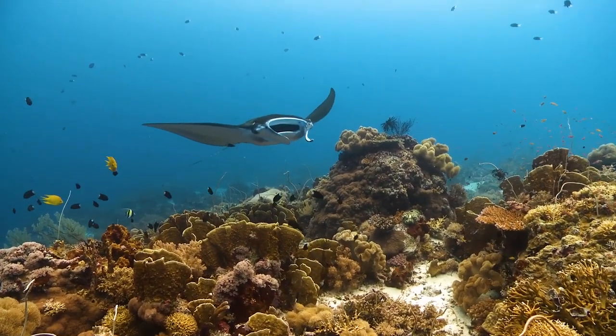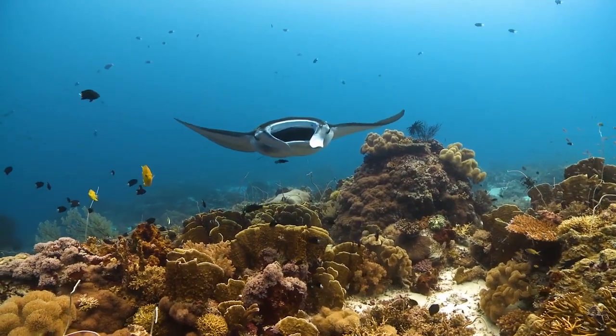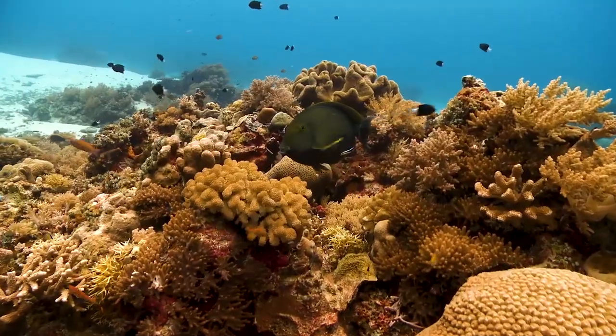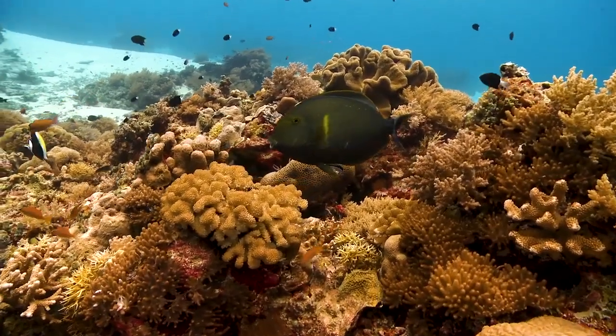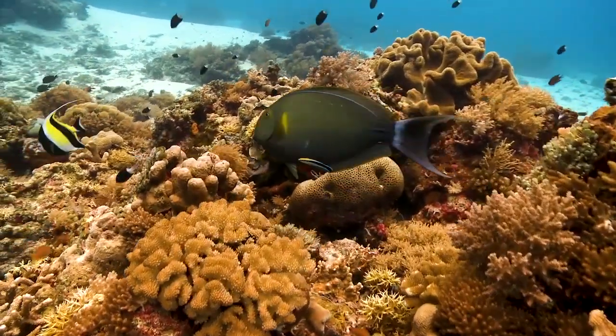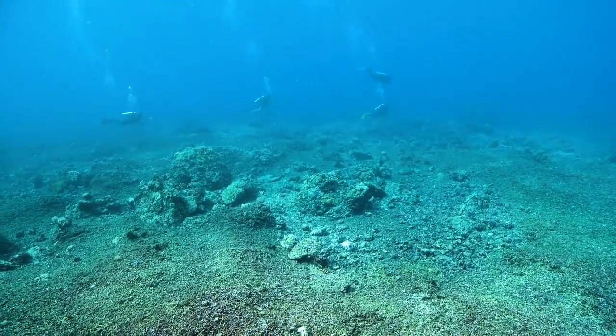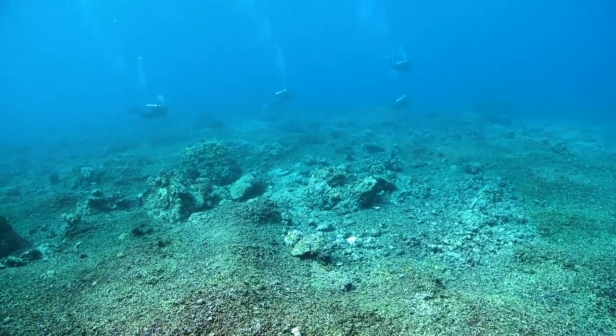Even whale sharks, the world's largest fish, visit Tubbataha seasonally to feed on plankton. The North and South atolls have incredibly steep walls and strong currents, perfect for advanced drift diving along the reef. Experienced divers can see why Tubbataha is ranked among the top dive sites globally.